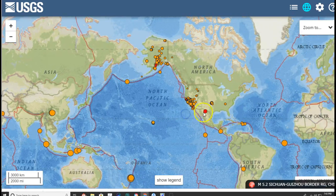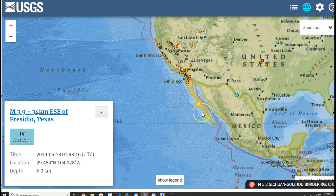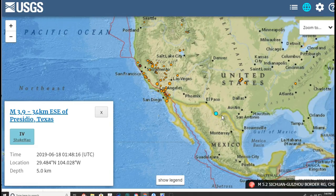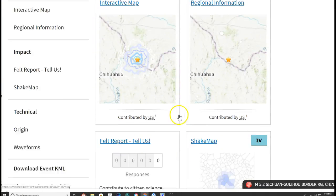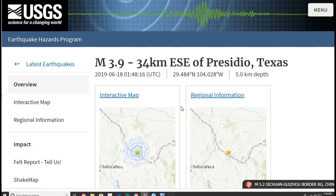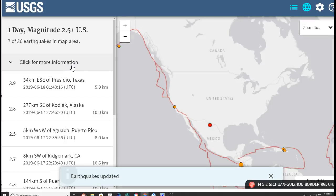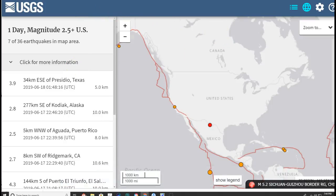But let's go over here to the United States. This just popped off as I was starting. We had a 3.9 in South Texas, and it's only 5 kilometers deep. Let's see if anybody felt it. I can guarantee somebody felt it. It may still be a little early. Yeah, nobody's reported anything yet. But usually it takes a little while for the reports to come in unless it's a major event. A lot of people feel a little bit of shaking and wonder, was that a truck or train going by? But it usually takes a little while for the news to get around that it actually was a quake.